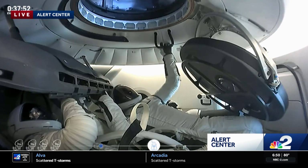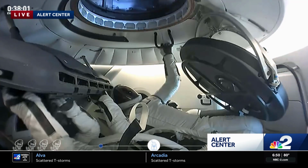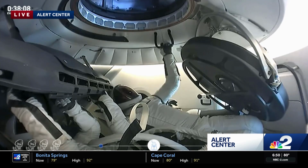I mean, we saw the applause. So the hatch is open. It appears perhaps one of the civilians has gone through the hatch and is now preparing for the spacewalk. This is incredible. This is history in the making that we're watching live right now. We're told this entire spacewalk is expected to last about 2 hours, but what an incredible experience there.